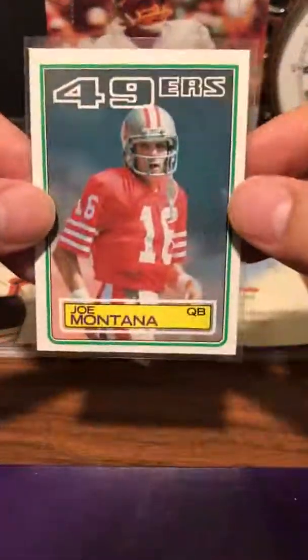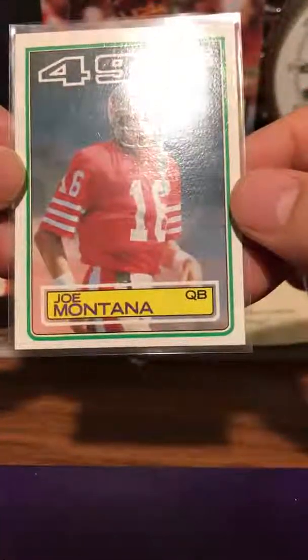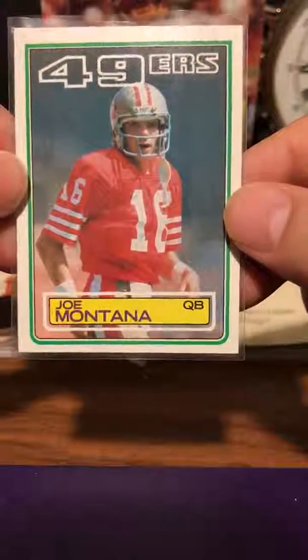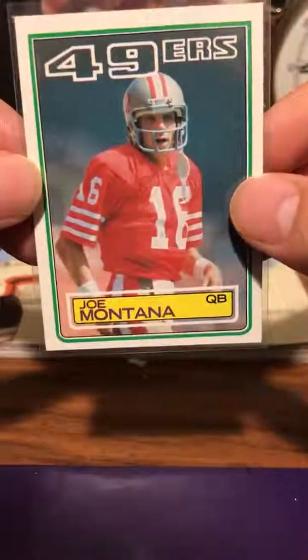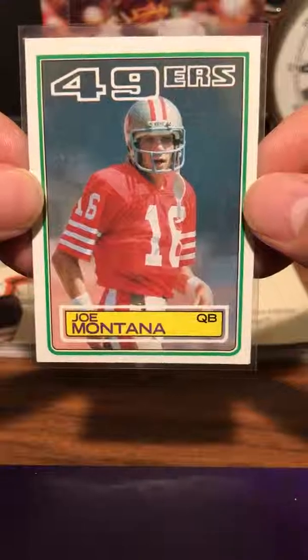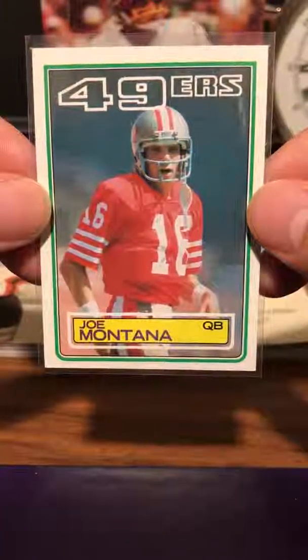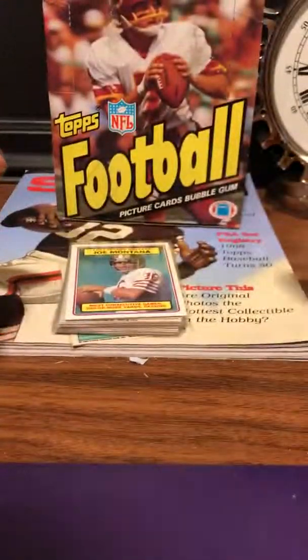Next one is my Joe Montana, third year, I believe. Yes, third year. Like I said before, I'm not expecting 10s, although this is a pretty sharp card, pretty centered. The back as well. So maybe a 9 I would get if I'm lucky. 9s are going for $45. PSA 10 in this card is going upwards about $450 to $500. I don't think I'm going to get a 10, but you never know.